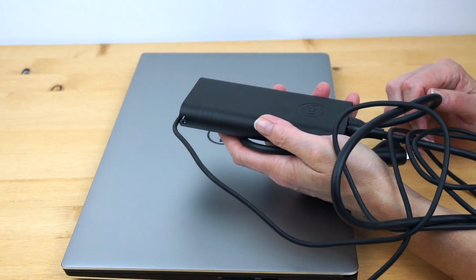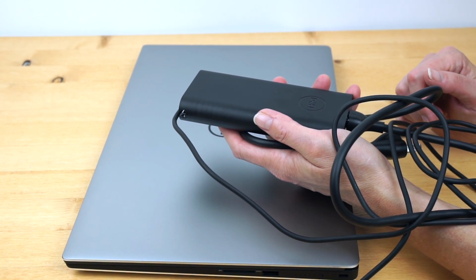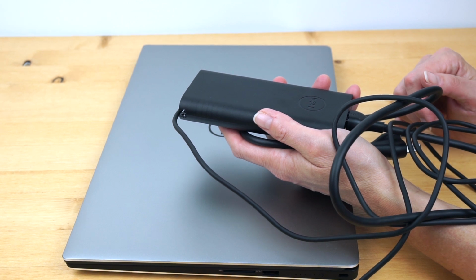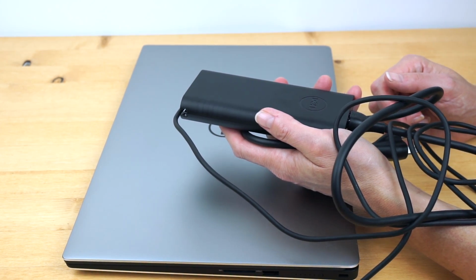Dell's also going to make external battery packs because USB-C and Thunderbolt accept actual power in, instead of just the usual stuff going out. So that's an interesting proposition there.